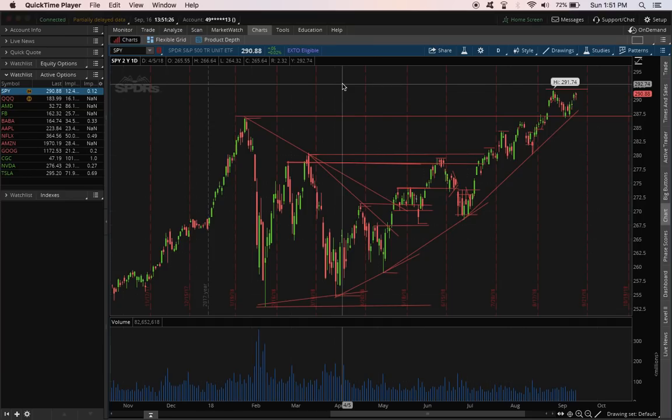But also, SPY has one of the most liquid options tables and options contracts of any stock and ETF. So if you ever want to trade anything and you want to make sure you can get in and out quickly, SPY is definitely something that would be great to trade. So let's start off with SPY.